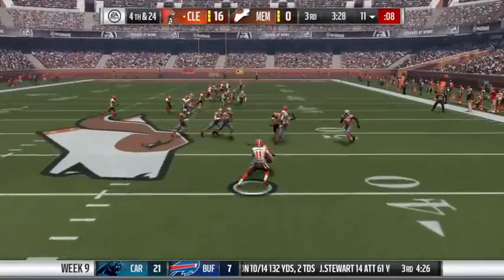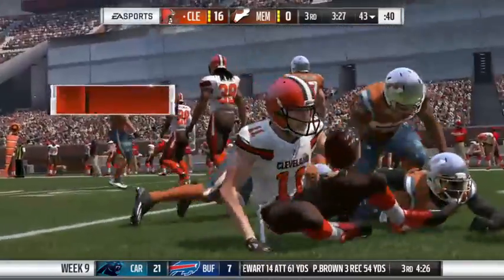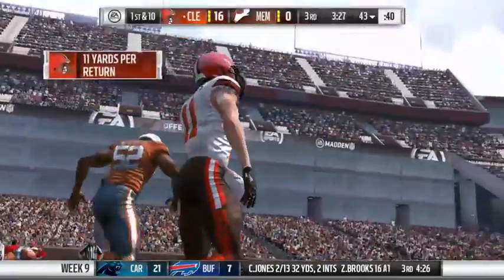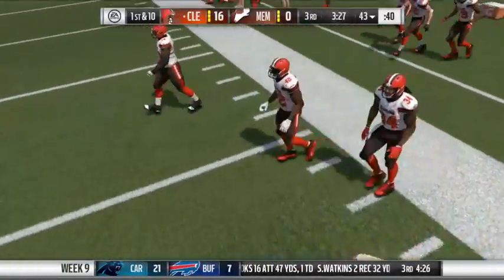That's taken on the 25. Look at the dance and the juke. Very good return that time. 18 yards. And the offense will take over with a new set of downs. Now the Browns.